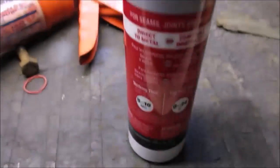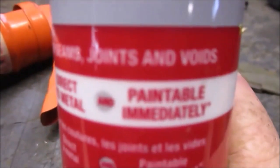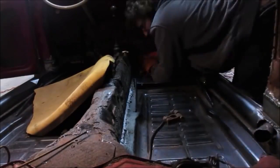Alright, got her back home. Time for a good seam sealer and paint for the underneath of the car and the inside floor of the car.